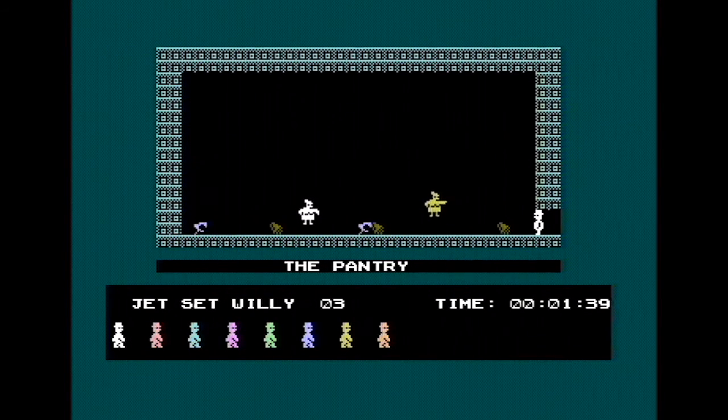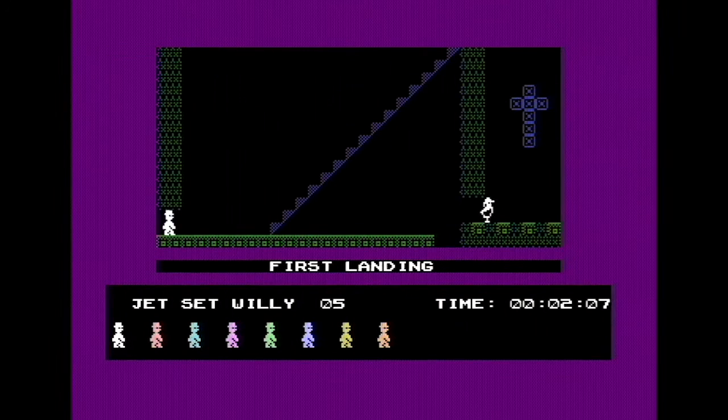And yes, we've got a new screen here, the pantry. This should usually be the nightmare room where you turn into a pig. And oddly, you've got Maria appearing on this screen when she's not in the bedroom. So she's being used as a baddie here, but she's not actually guarding the bedroom. Bit of a strange choice. There's not even the memory for a noise when you jump up and down or you fall a distance on this version.